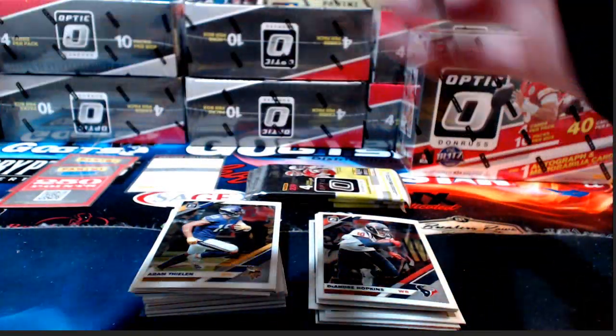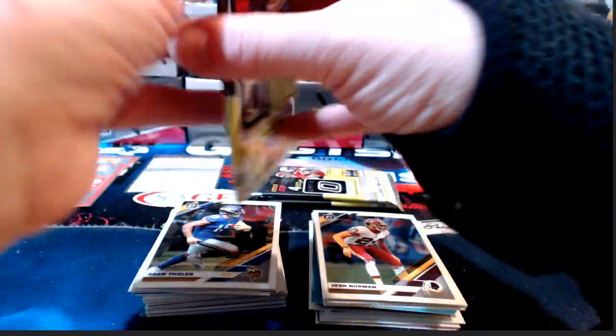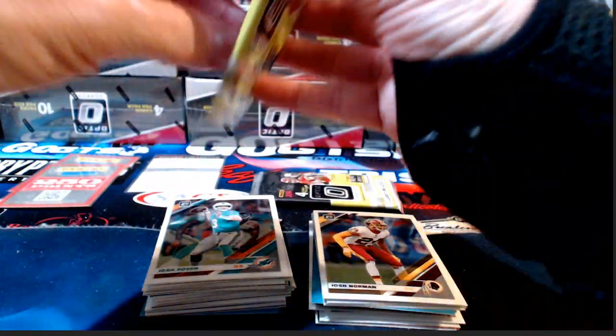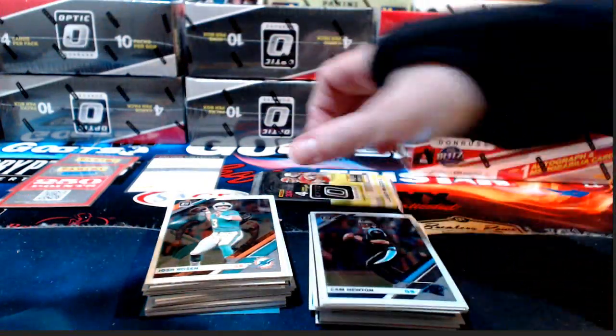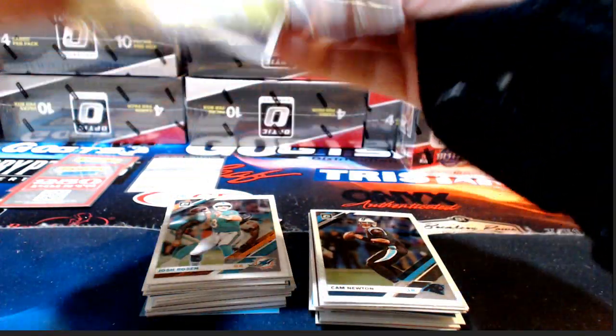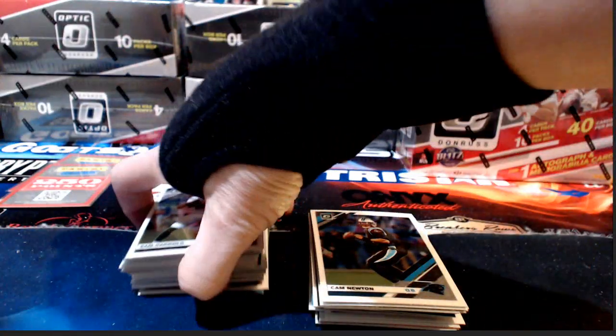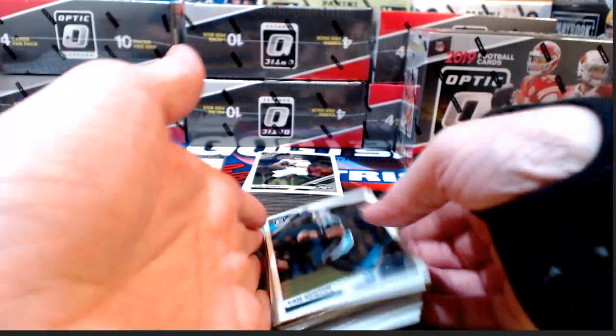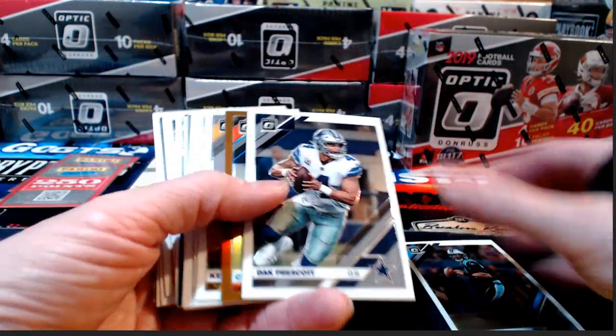You're hoping the redemption is T.J. Hockenson? Yeah, I think he is a redemption in this product, I think. It's hard for me to remember. We opened so many things and my poor little brain is so old, it has a hard time remembering. But I do believe he is a redemption in here. I think you're on target with that. So it could be. It might be.